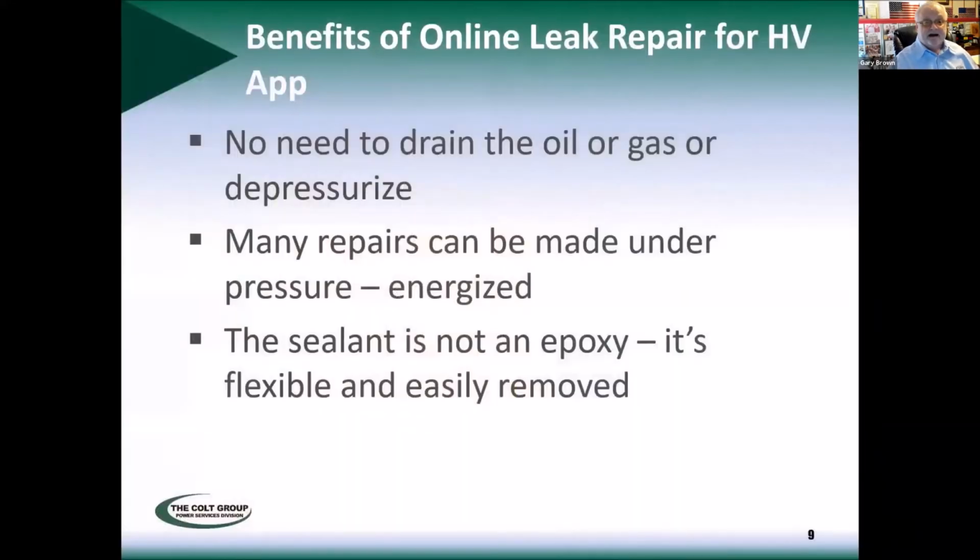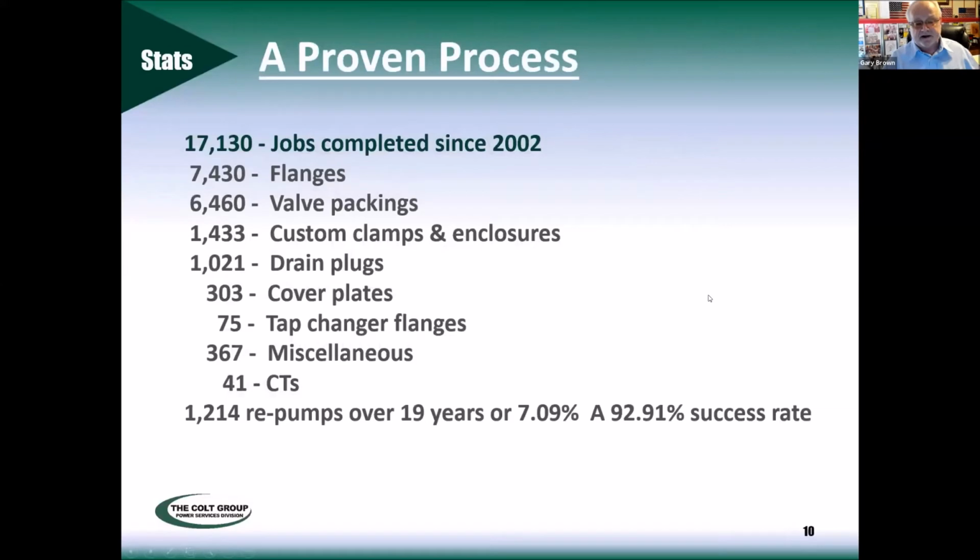But we do a lot of weld leaks. The benefits of online leak sealing for high voltage equipment is there's no need to drain the oil or the gas or depressurize. Many repairs can be done under pressure that are energized. It depends on where they're located, and the sealant's non-epoxy. It's flexible and easily removed. And since we've been doing it since 2002, we can consider it a time-proven process.